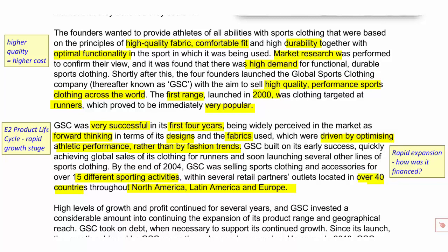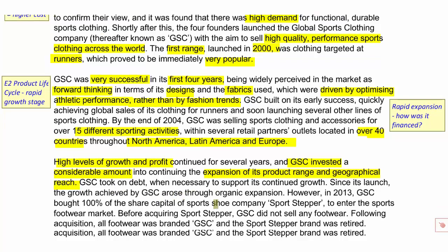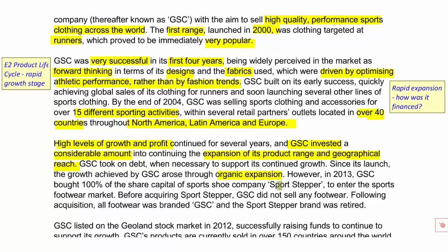There were high levels of growth and profit in the early years, and the company was reinvesting a lot of that to fund the expansion of the product range, and indeed to fund the expansion in geographical terms. Furthermore, the company took on debt, and it used that debt to finance this expansion. We're told that since the launch of the company, the growth achieved by GSC arose through organic expansion largely in those early years. So that means they were not acquiring other companies. Instead, they were using the profits from the business and putting them back in, taking on some debt to fund the expansion of their products across different sporting activities, to enlist the help of different retail partners, etc.